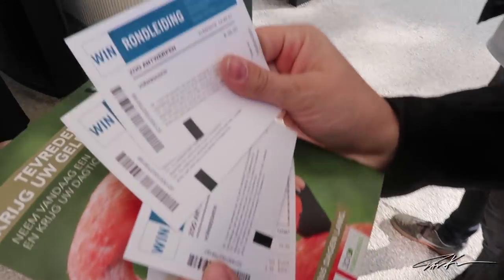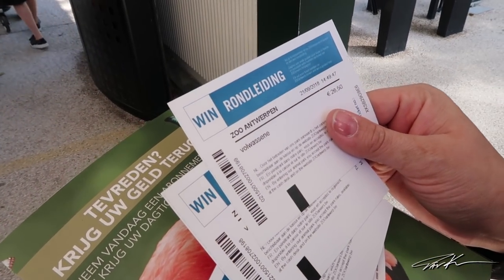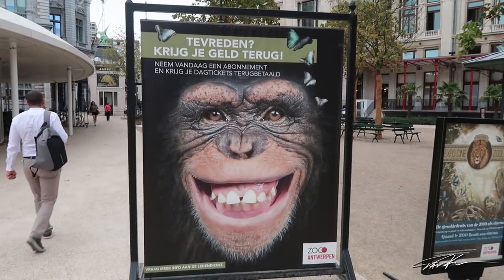Got our tickets. Nice. There we go. $26.50. All right, it's an expensive zoo. Hey, look at this. I never gave them permission to use my likeness. So this zoo was founded in 1840 something, which makes it the oldest zoo in all of Europe. And Farah and Bert and I are gonna check it all out.